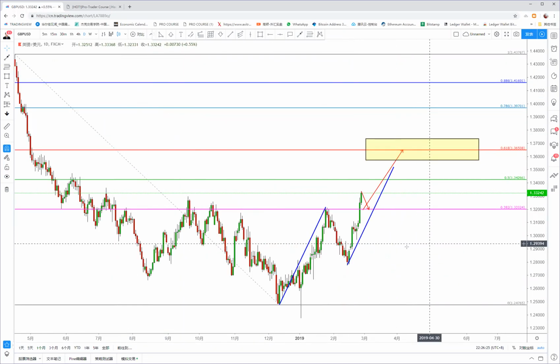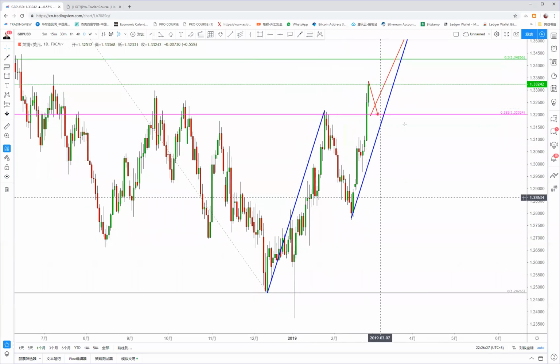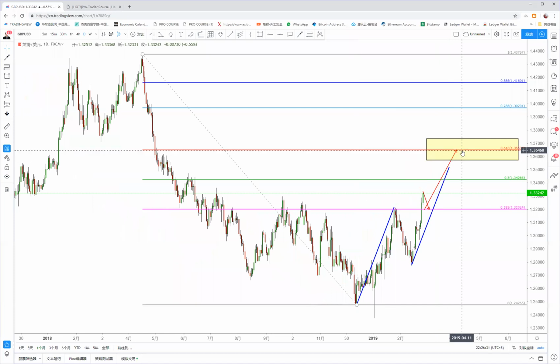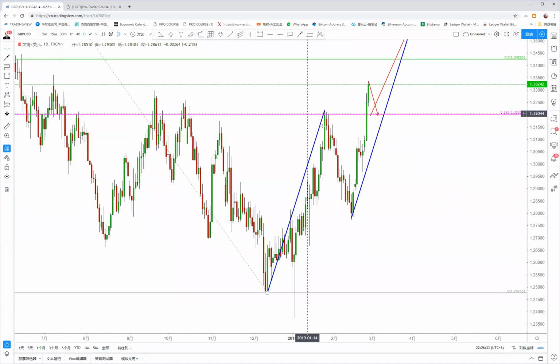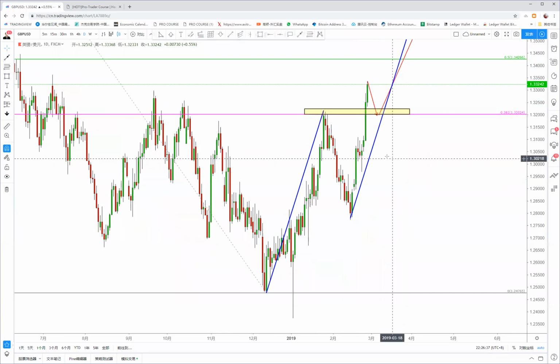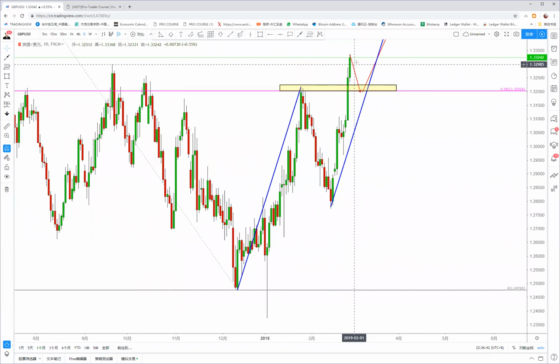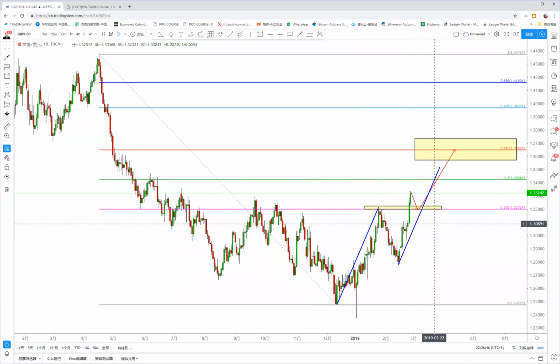Right now the pattern is clear. The ABCD pattern is very clear. The 618 is clear. So the structure breakout and the pullback will be very useful. This is my intention for sterling: I don't want to short, I want to buy from the low. Take a dip, buy the dip. Okay, let's go to Aussie dollar.